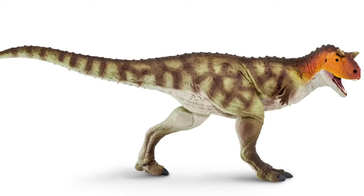And here we see the Safari Limited Carnotaurus, and I think it's an alright figure. I don't really know that much about proportions and how accurate things are. I just want a good figure. I really like the color scheme on this guy, especially on the head. I don't like the pose that the arms are in. I'd prefer it if the arms were forward. But apart from that, it's an alright figure. I might pick this one up.